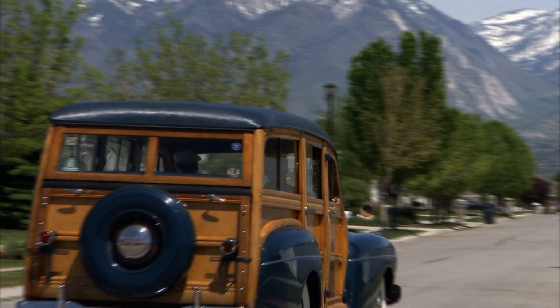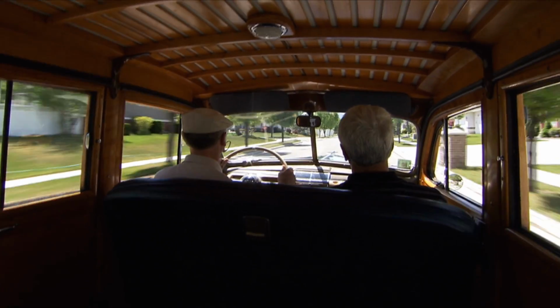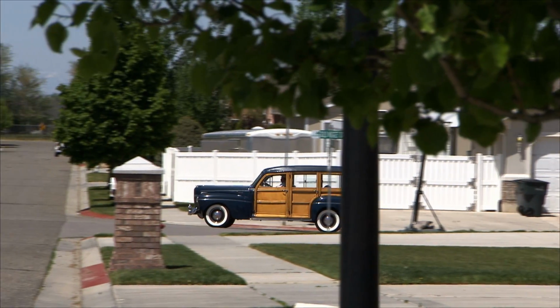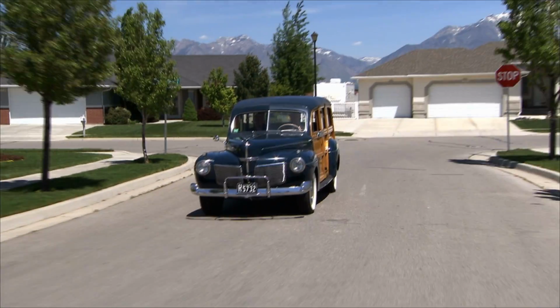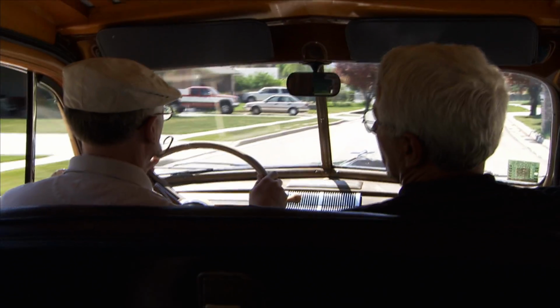Boy, she shifts nice. I really like a 3 on the tree too. I like the column shift. Once you get onto it, it's kind of fun. Yeah, it sure beats the automatics in them. Oh, I bet those are dogs. Yeah, they really are. The first year they came out with them was 51.